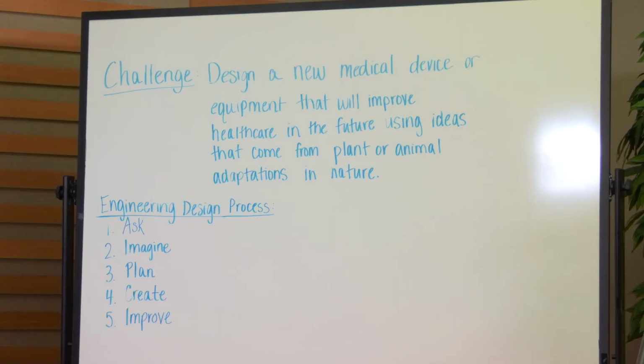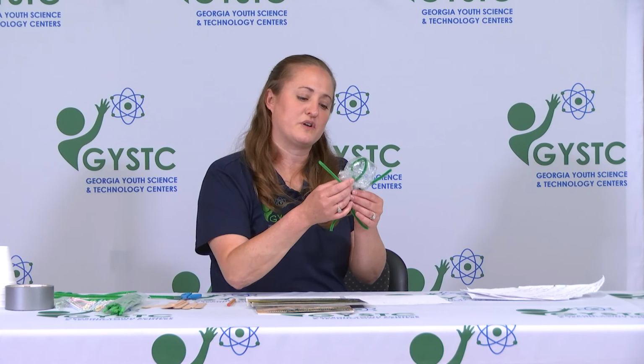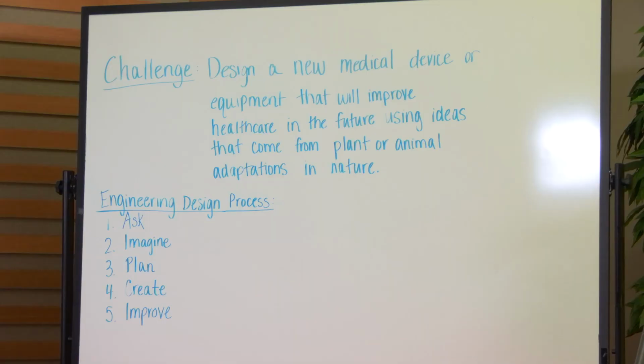Just remember, as you go through the engineering design process, we have ask. That's where you find out what it is you're trying to solve. Imagine. That's where you would brainstorm. You would look for some ideas, and you would definitely do some research. When I created my little medical device here, I went online and typed in cool adaptations for protecting an animal. Lots of them came up, and the bell spider was one of those, and that's where I took my idea from. So I definitely would do lots of research during the imagine portion.